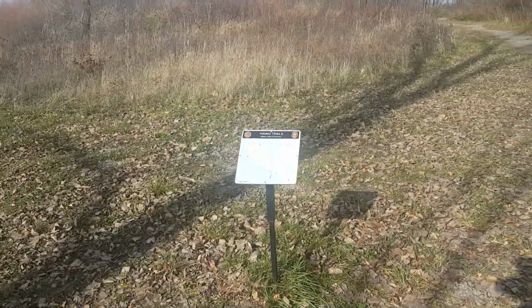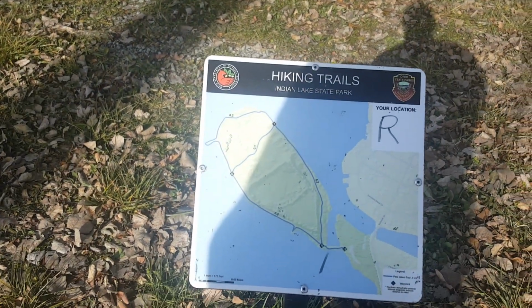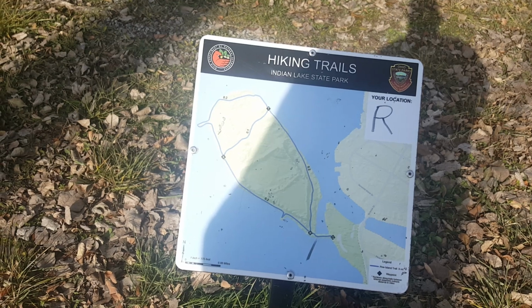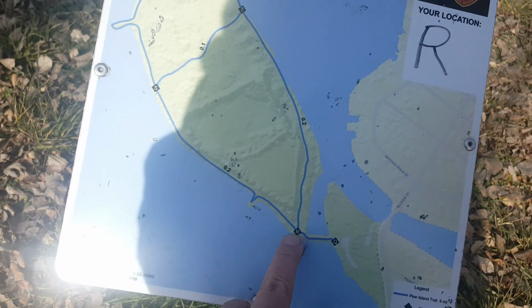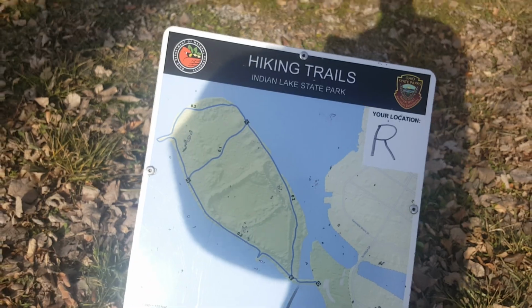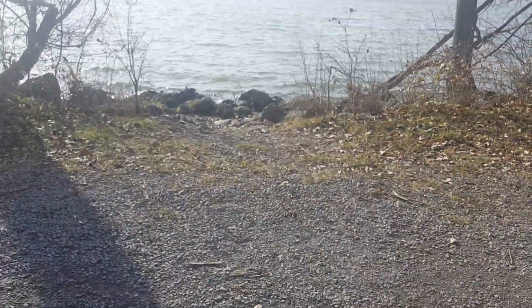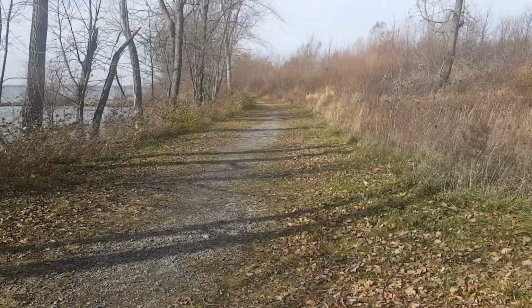So this is your hiking trail, and now we're on location R, and you can see we're at the mouth of it. Just so you guys know, that is where we're at right now. That's where we just came from. We're going to go all the way around, and I'll show you some pretty cool stuff. This is a little fishing spot here. You can see how it's cleared out down to the water. So let's take a walk.